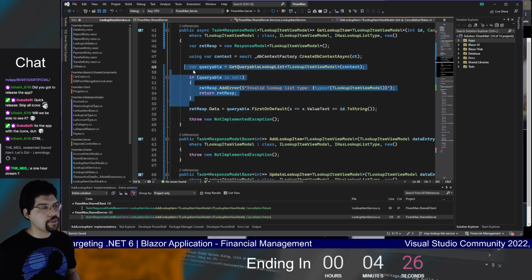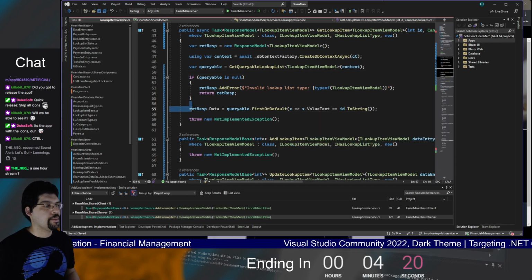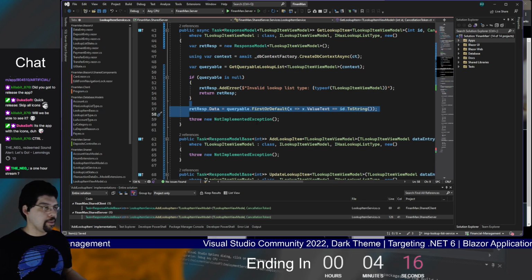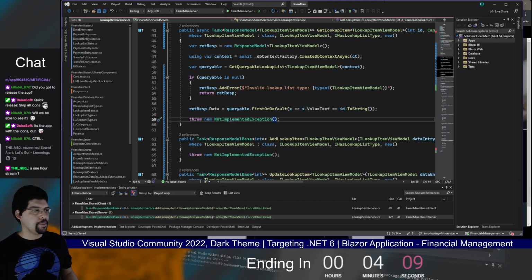The actual process for trying to get a lookup item based off of the ID that was passed in didn't error, but it also didn't find one. And so that's up to you, consumer, to decide what to do with no record found.